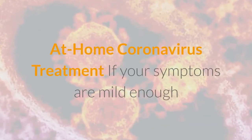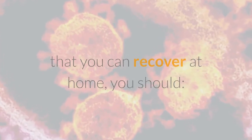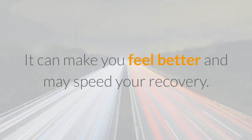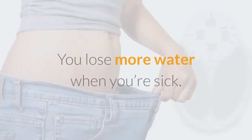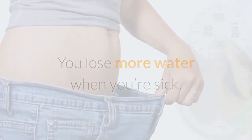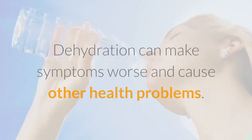At-home coronavirus treatment. If your symptoms are mild enough that you can recover at home, you should rest. It can make you feel better and may speed your recovery. Stay home. Don't go to work, school, or public places. Drink fluids. You lose more water when you're sick. Dehydration can make symptoms worse and cause other health problems.